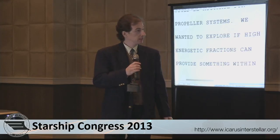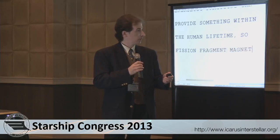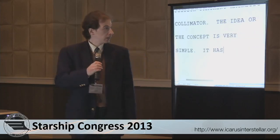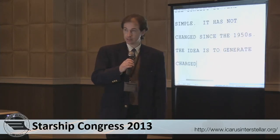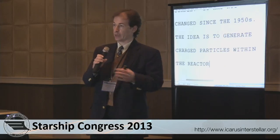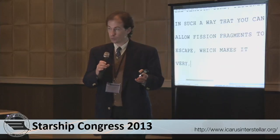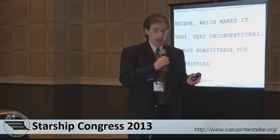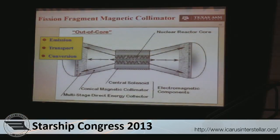So, the fission fragment magnetic collimator reactor. The idea of the concept is very simple. It hasn't changed since the 1950s. The idea is to generate charged particles within the reactor core, design that reactor core in such a way that you can allow fission fragments to escape, which makes it very non-conventional, almost unsuitable for terrestrial applications because of the radioactivity carried with fission fragments. And then guide fission fragments out of the reactor core. They are positively charged ions, but they can be reliably guided by a magnetic field.